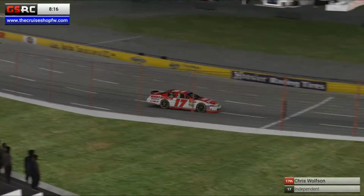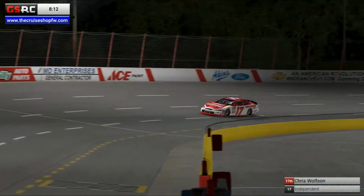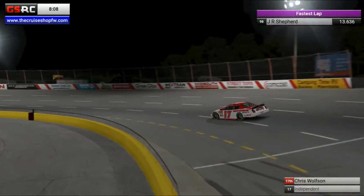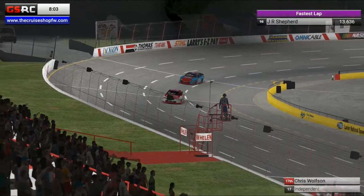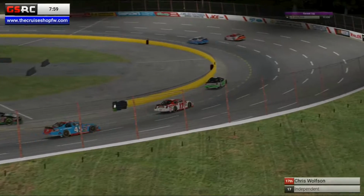Now, looking at the driver bio, your bio sheet said that you're a middle school principal. Yeah, I am. I imagine that's probably got some skills that you can transfer over to the racetrack, patience and things like that. Yeah, unfortunately, it also cuts into things like practice and things you need like that.